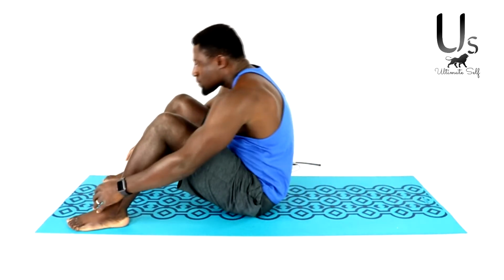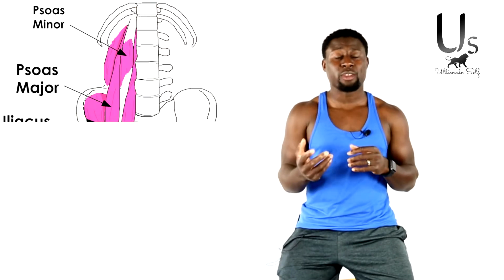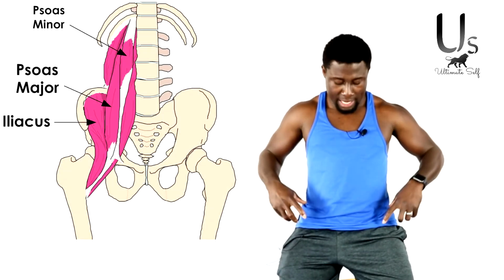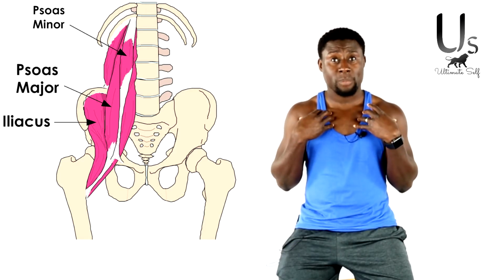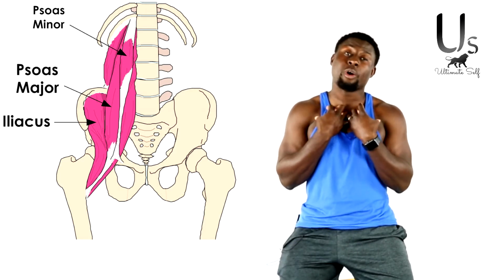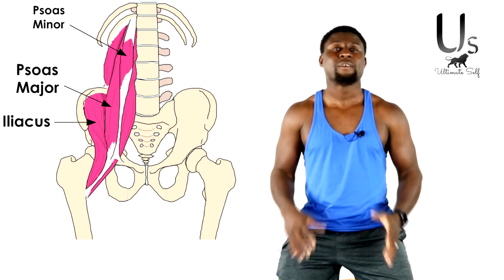If your lower back is flat on the ground, you're in a good position for your abs to fully engage instead of your hip flexors. Now, for those of you who do not know, your hip flexors engage by bringing your thighs to your chest, or they can bring your torso to your thighs.